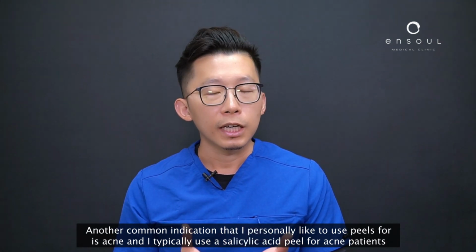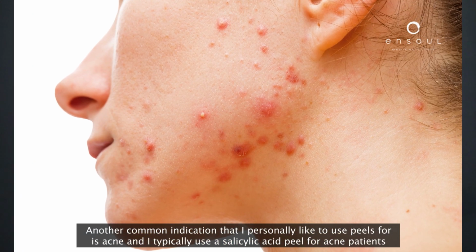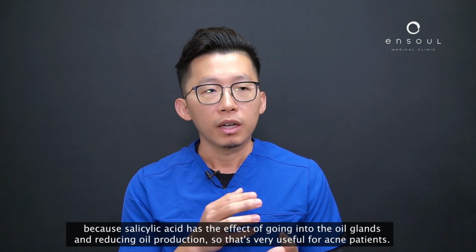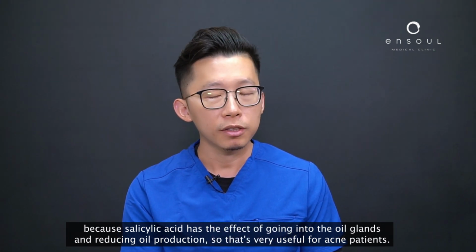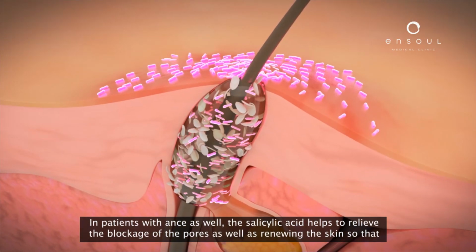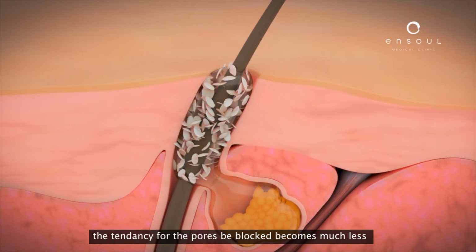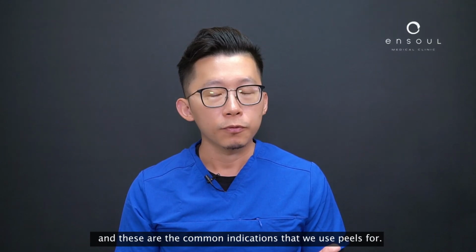Another common indication that I personally like to use peels for is acne. And I typically use a salicylic acid peel for acne patients because salicylic acid has the effect of going into the oil glands and reducing oil production, so that's very, very useful for acne patients. In patients with acne as well, the salicylic acid helps to relieve the blockage of the pores as well as renewing the skin so that the tendency for the pores to be blocked becomes much less. And so these are the common indications that we use peels for.